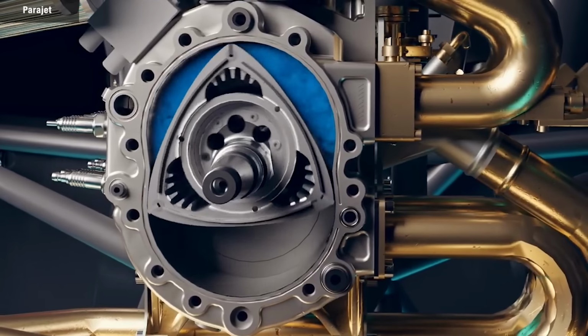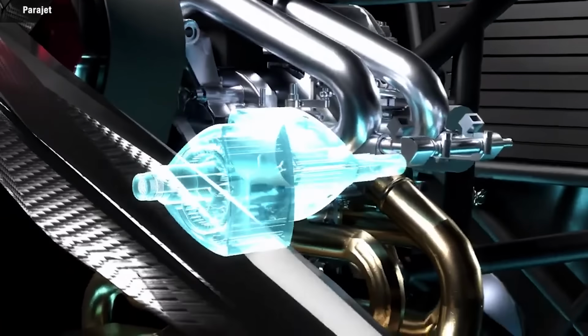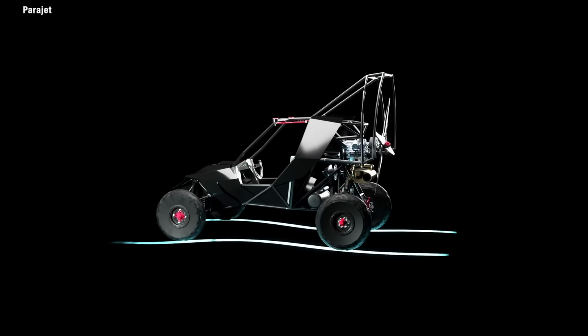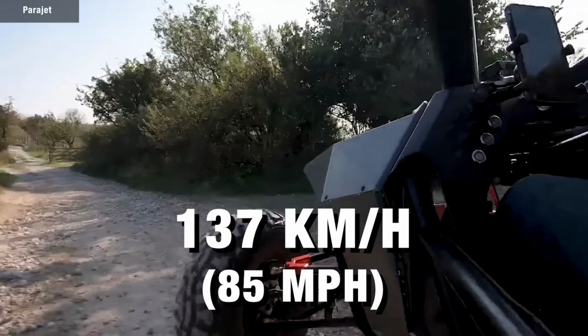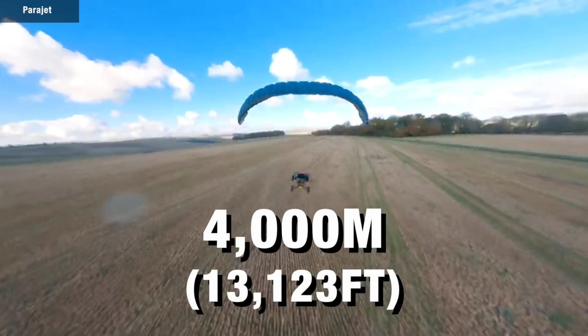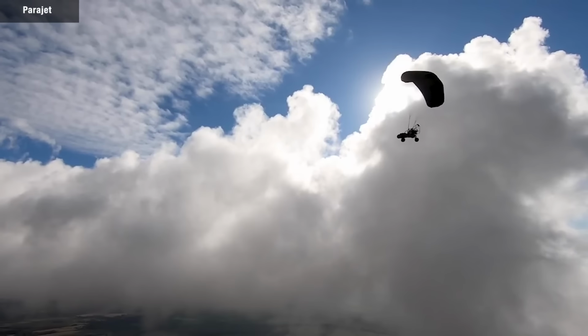With its built-in propeller and parachute, the Parajet Explorer is the only ATV that can be safely driven off a cliff. With a max driving speed of 137 kilometers an hour and a max flying altitude of 4,000 meters, we're just dying to try it ourselves.